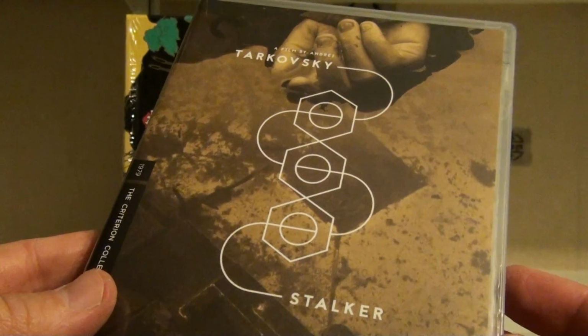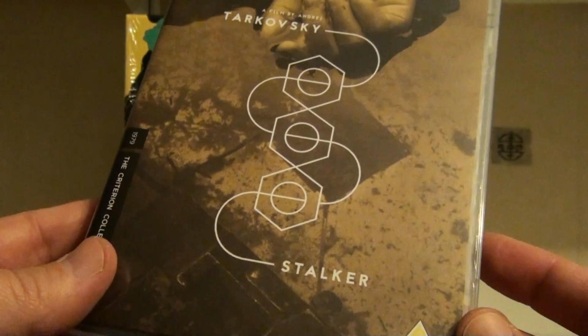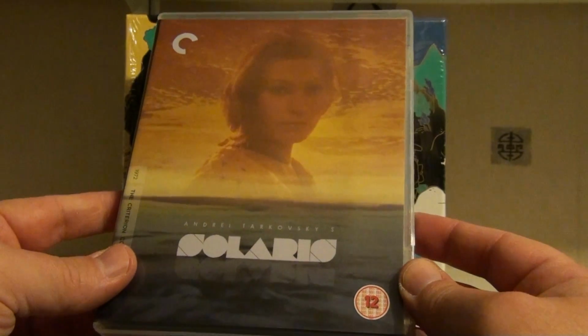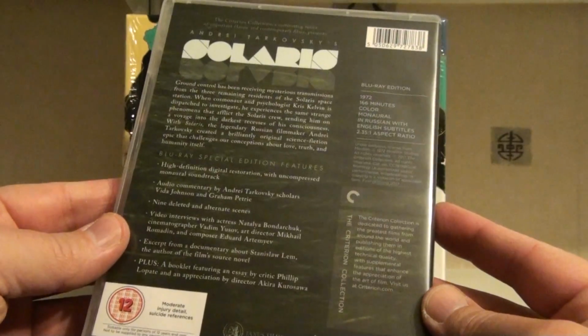But nonetheless, this is an incredible cinematic experience. And speaking of Tarkovsky, I also got Solaris, which is another amazing film as well.